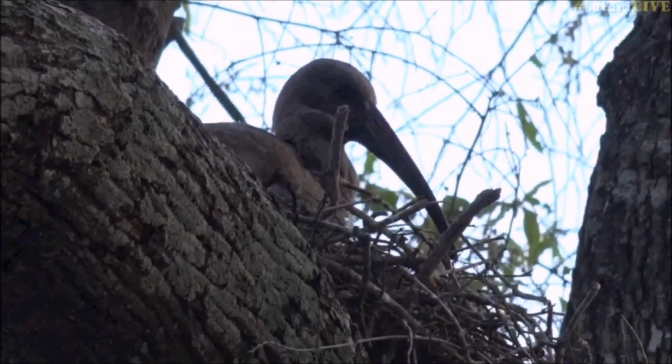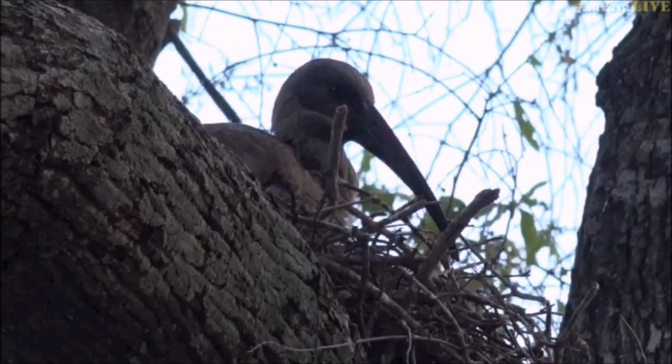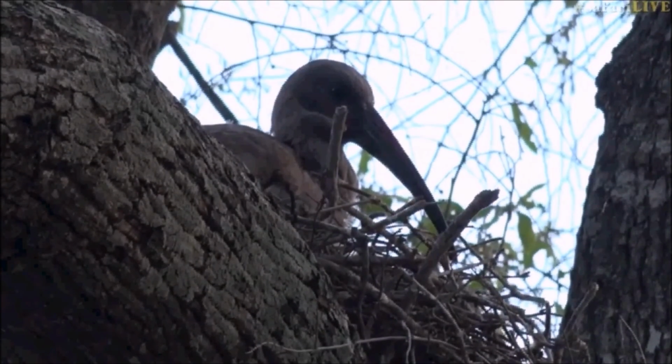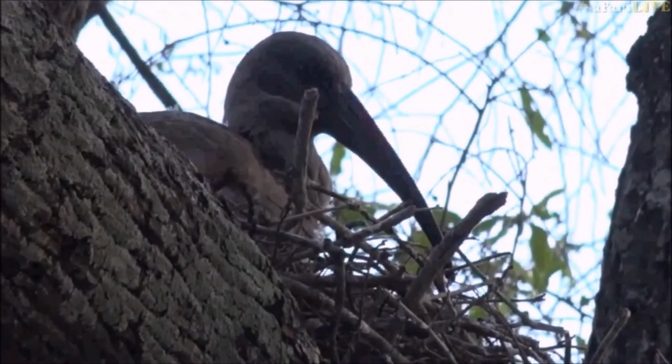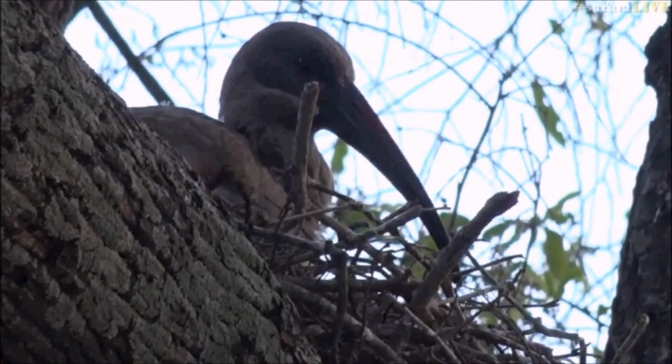Oh, it looked like a little head popped up. Was that a head? See if that happens again. So if you just watch sort of between her breast and her beak, every now and then it looked like something was popping up. Maybe it was one of those little chicks.